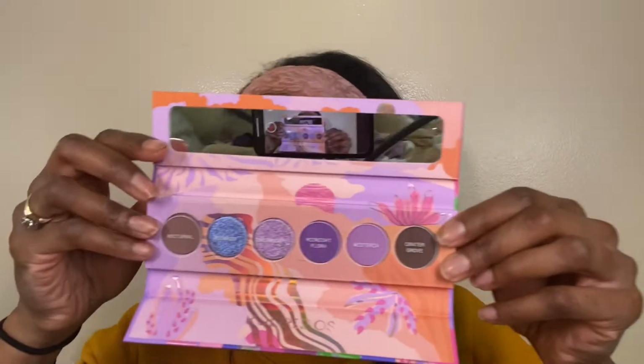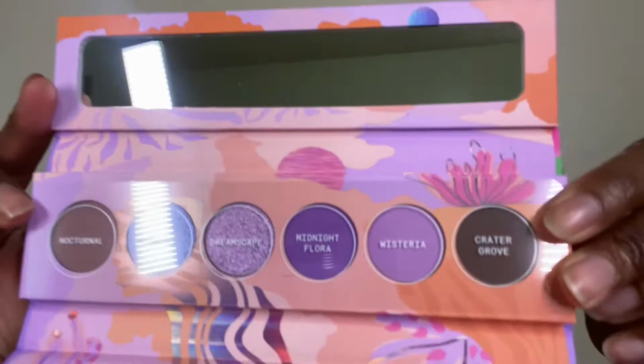And then here are the shades. I'm like everybody else, I don't like the fact that they put the shade names on here. Why don't you just put them on the back like ColourPop does, in the right order? Then I have to try to read from opposite to opposite, and I'm not feeling it at all. But anyway, these are the shades. Close it up so you can see.